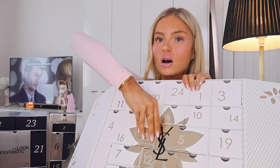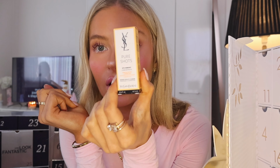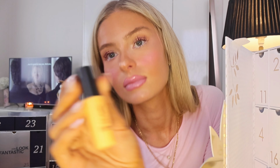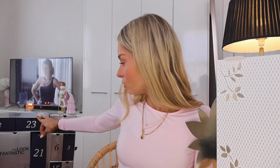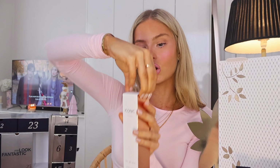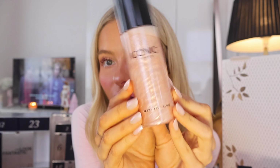Day 21. It's another serum, but this one is an eye serum. Eye concentrate. Oh my gosh, I've been waiting to open this huge one. Iconic London Prep Set Glow. I've seen this on TikTok. It's all shimmery. How beautiful.